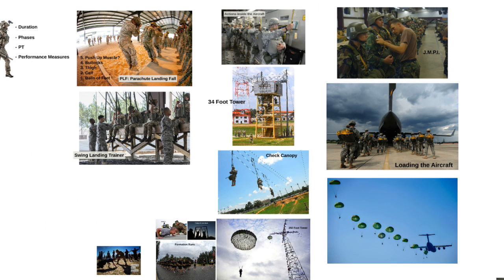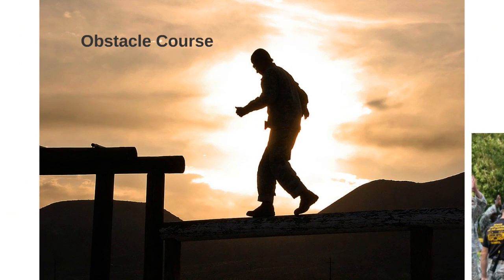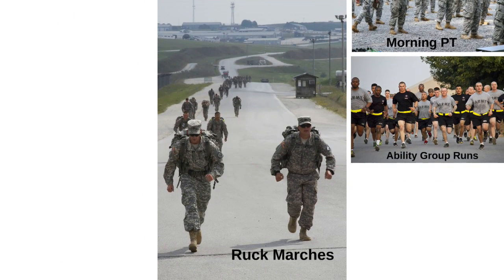During day 0 at Air Assault School, you will do an obstacle course followed by a 2-mile run. The 2-mile run must be done in 20 minutes. Day 1 starts out with a 6-mile ruck march, which must be done in 90 minutes. The rucksack weighs plus or minus 35 pounds.